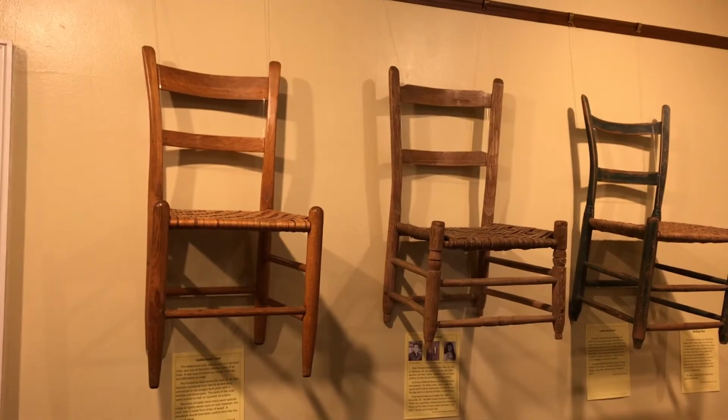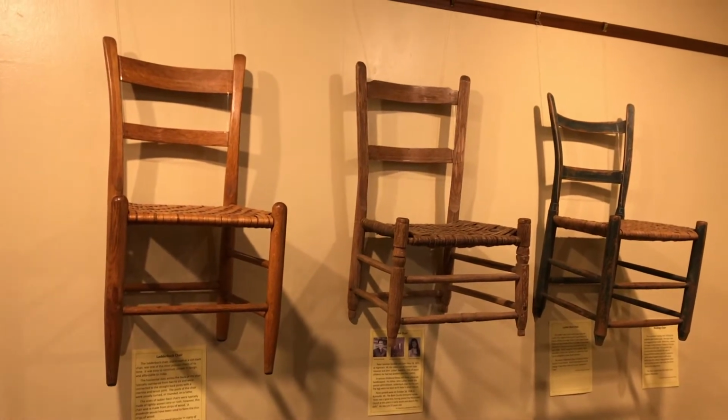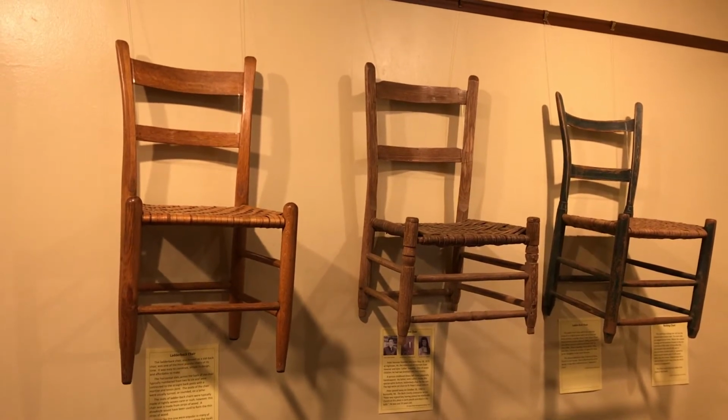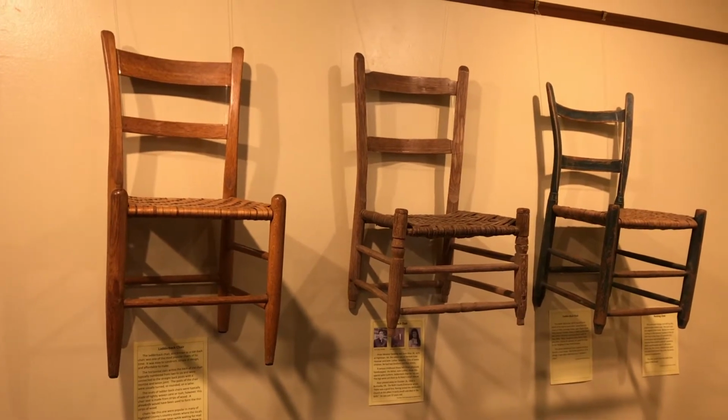We have 5 ladder-back chairs in the exhibit attached to the wall. The ladder-back chair, also known as a slat-back chair, was one of the most popular chairs of its time. It was easy to construct, simple in design, and affordable to make.